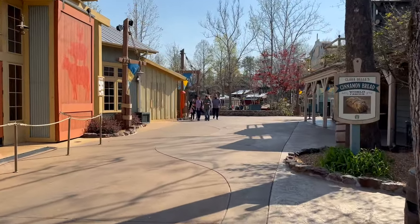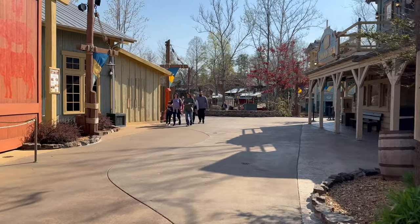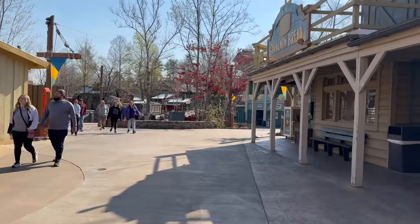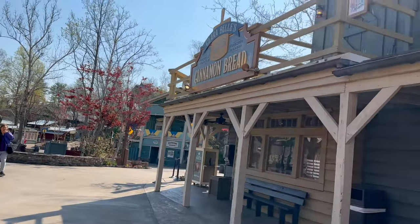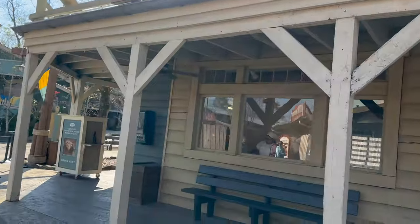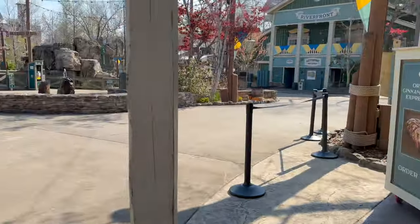However, it's time for us to see the biggest, most important, most popular attraction at Silver Dollar City. That's right, it's Cinnamon Bread. This is what you really come to the park for. Take a look here in the window at the ladies who are baking that wonderful cinnamon bread for us that we hope we'll have an opportunity to enjoy later in the day. Thank you, ladies. We appreciate your work.